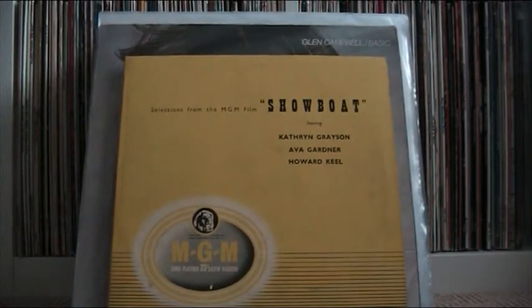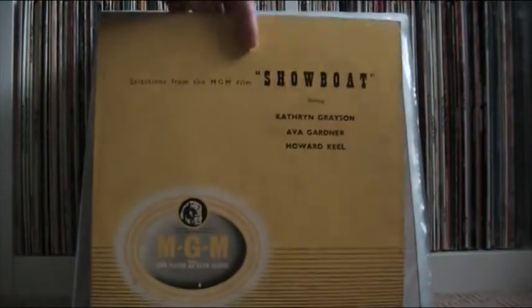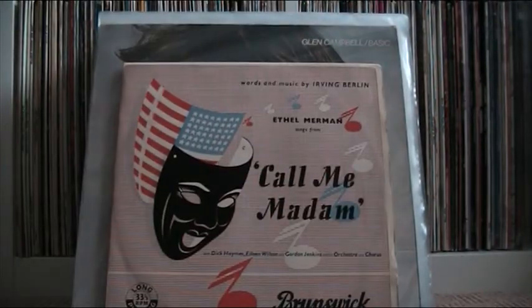And they had a few 10-inch LPs, which I can never resist. I always like to buy those if I see them. And I managed to get, first one was Showboat from the MGM film. So selections from there on MGM Records, which is very, very nice. And then I got Ethel Merman, songs from Call Me Madam. I've actually got this on a 12-inch LP as well, and it's nice to get sort of a condensed version on a 10-inch.